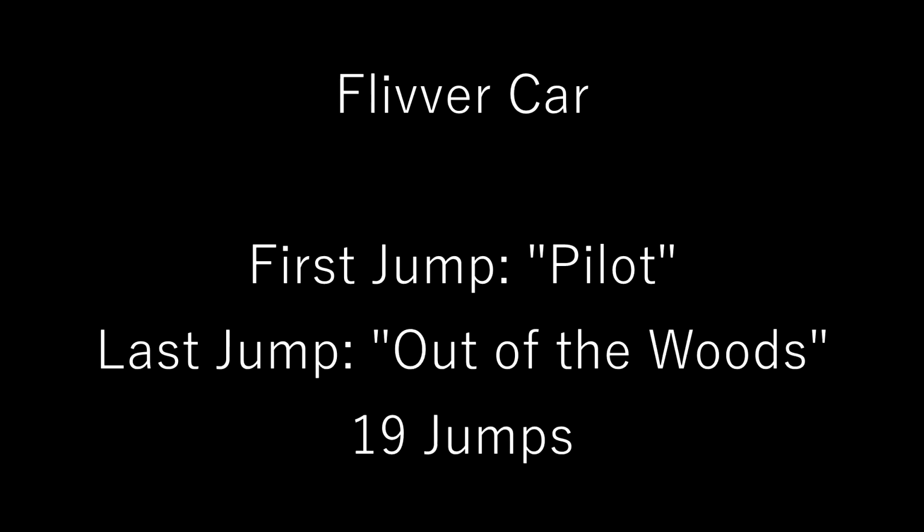And finally, car number 9, the Flivver car. Clocking in with 19 jumps, it is second only behind the roll cage acrylic window jump car in terms of the number of times it flew in the air. Now, we already showed you the montage of the Flivver car in a previous video, but we're going to show it again here.